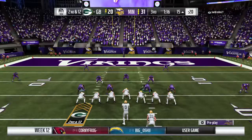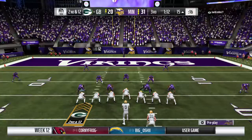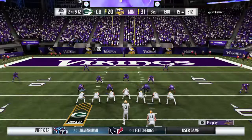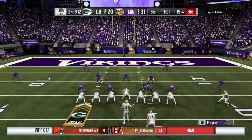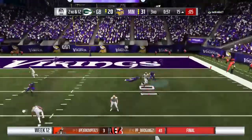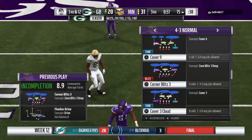Come on, let's go! White 90! Flex round! 2nd down, Kaiser. Incomplete. The veteran tight end Mercedes Lewis, the intended receiver.